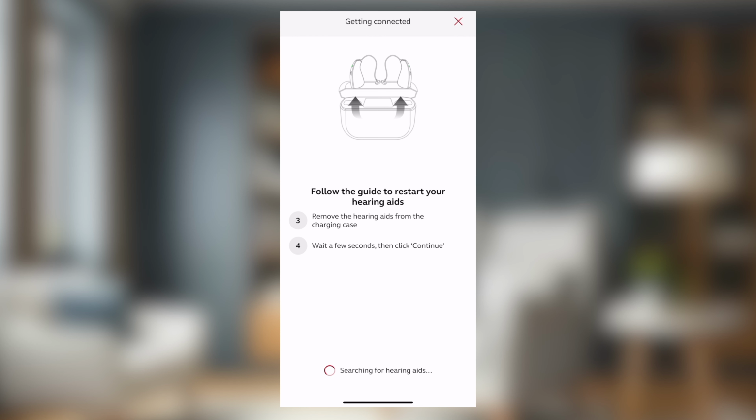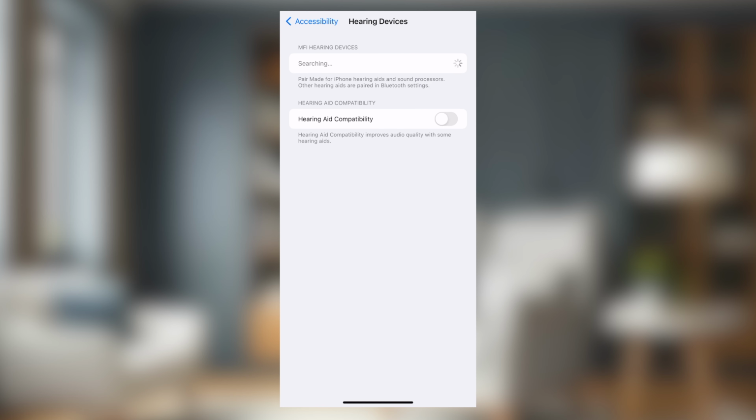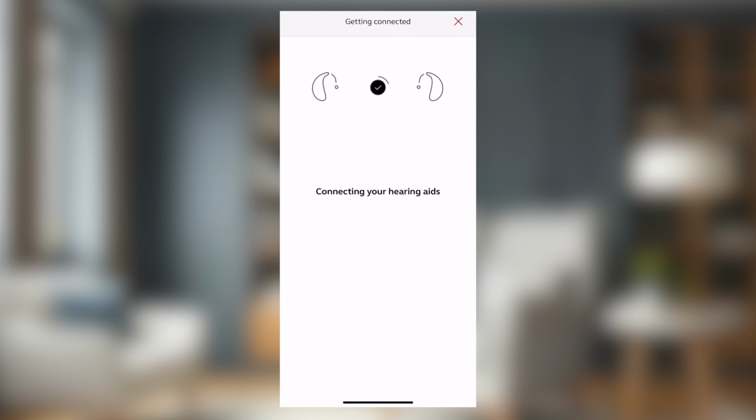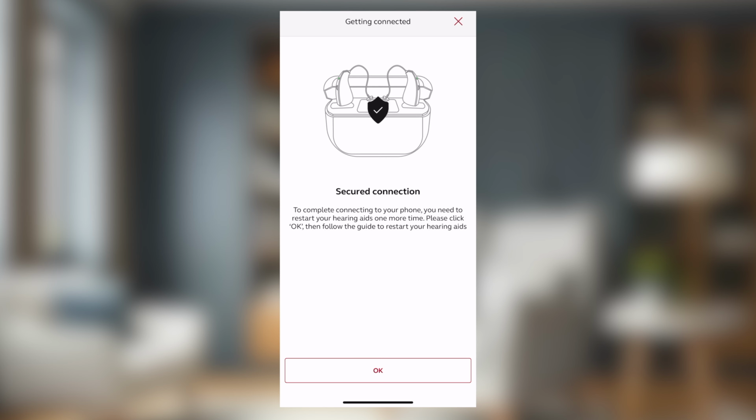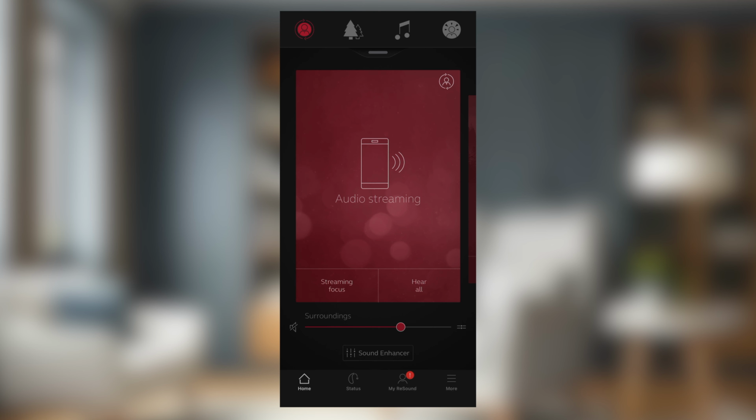Once I'd done this, I just connected them to my phone. Again, this is a pretty easy process. It just involves following the instructions on the screen. You have to put the hearing aids in the charger, take them out again to put them in pairing mode. Then once it's all paired up, it'll ask you to do it again, which is a bit of a faff, but no issues setting these up whatsoever, which was nice.